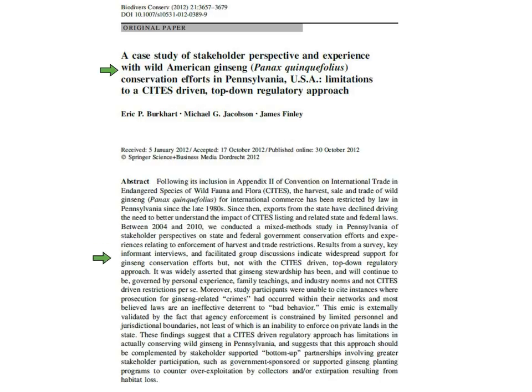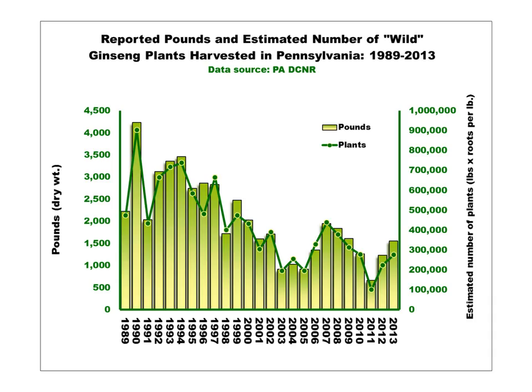So there is regulation, and it is more or less effective. This is one study that we did in Pennsylvania on whether it's effective. In short, people feel it's a good idea, but it's less effective than people actually growing this plant to meet market demand.